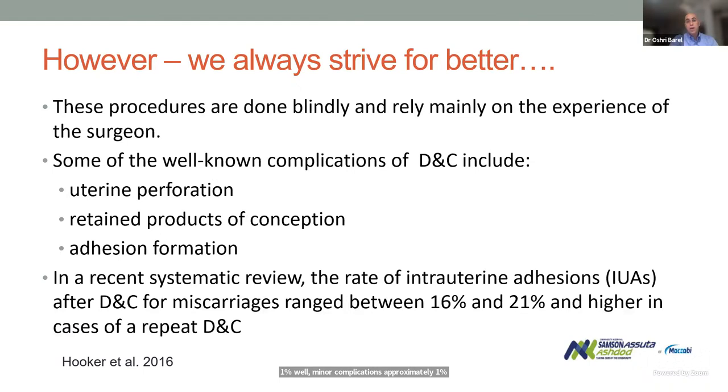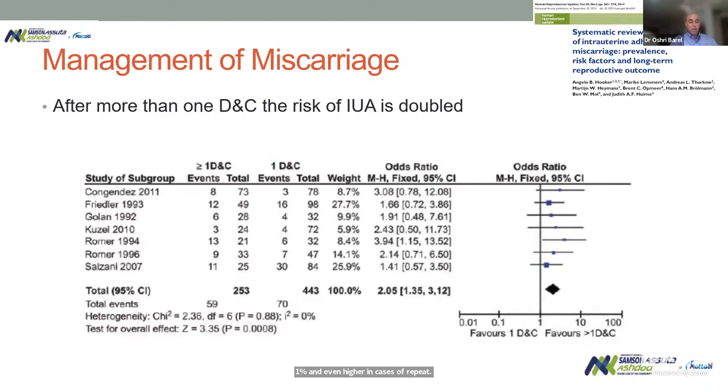However, we always strive for better, and these procedures are done blindly and rely mainly on the experience of the surgeon. Some of the well-known complications of D&C include uterine perforation, retained products of conception, and adhesion formation. In a recent systematic review, the rate of intrauterine adhesions after D&C for miscarriages ranged between 16% and 21%, and even higher in cases of repeat D&C. The risk rises with recurrent D&C. After more than one D&C, the risk is doubled, as you can see here.